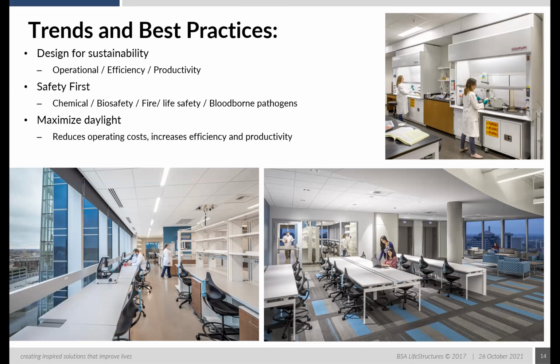Life safety, providing all of the emergency showers, the hand washing, and always keeping in mind any kind of bloodborne pathogens that might be in the air. And as I mentioned, maximizing the daylight not only improves staff efficiency and productivity, it really can reduce your operating costs.